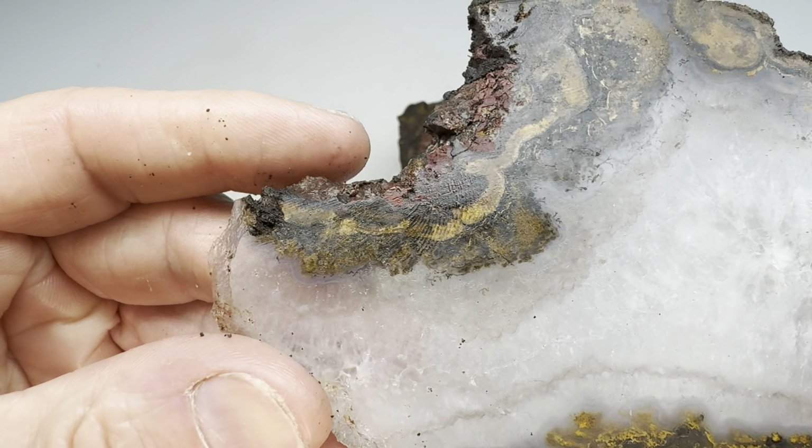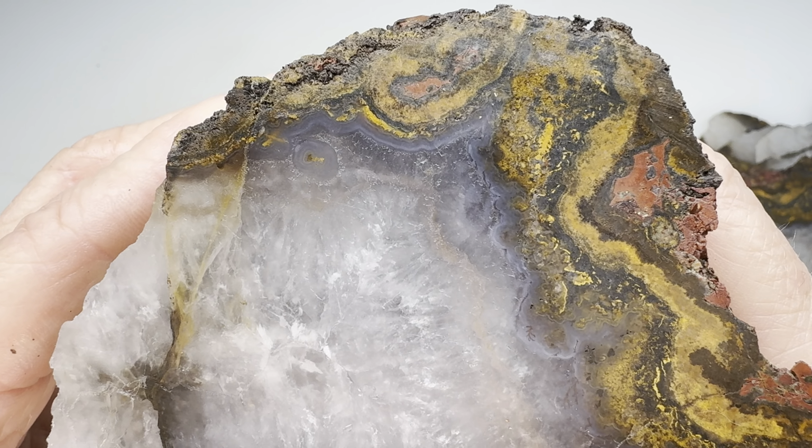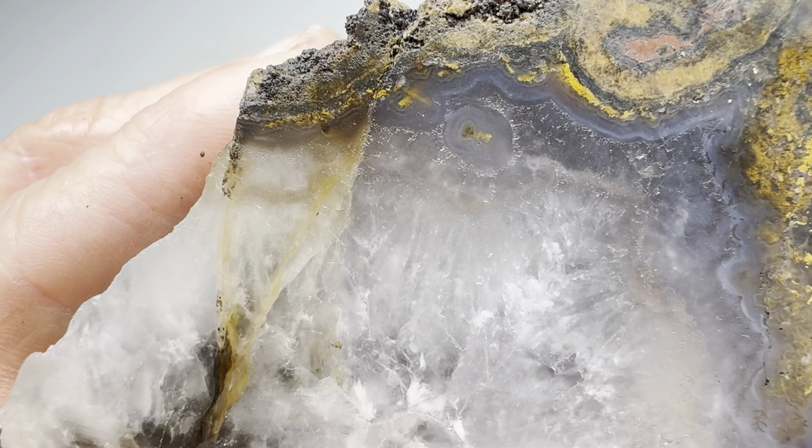Just what you would expect. If you're into quartzy rocks, this one's for you. If you like the pretty stuff, I know, I'm being judgmental, like this light blue chalcedony, then there's just not a lot. Maybe if I were to continue cutting into this one, you see right here, it looks like we might be getting into something. Maybe there's more up inside of here, who knows? That'll be for another day.